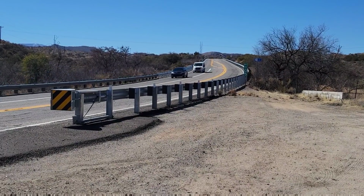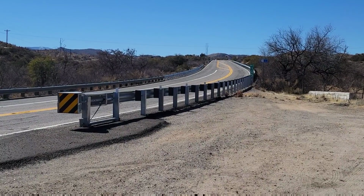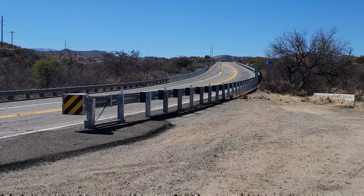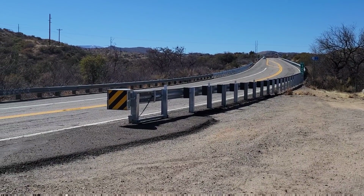Yeah, that's the problem out there. I see up and there is no curve at all. There's no shoulder at all. That's not the safest walk.